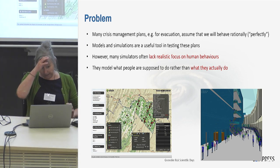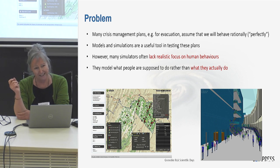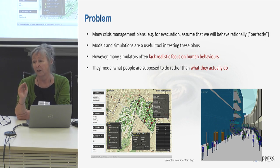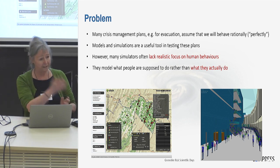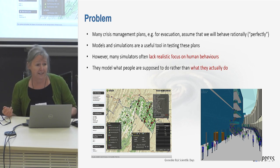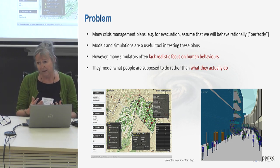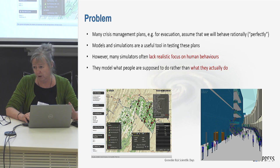So the problem that we have is that many evacuation procedures assume that people will behave rationally and that we'll all do the perfect thing. So we know where to go and we'll do that without any regard for anybody else. And we'll just get up, we'll leave, and we'll go there straight away. And really, that's not very realistic of how people behave. So these simulators tend to lack this realistic focus on what people will actually do. So that's what we're trying to incorporate into our simulators.